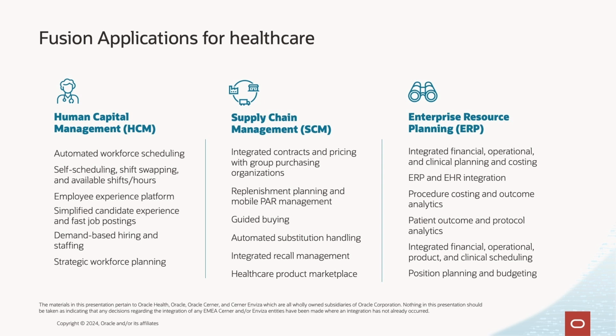And finally, in our ERP, adding capabilities around financials, planning, inventory, and budgeting, so that ties into the clinical system to give you the most comprehensive end-to-end solution for healthcare.